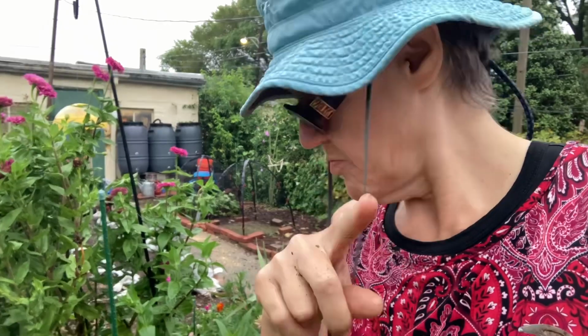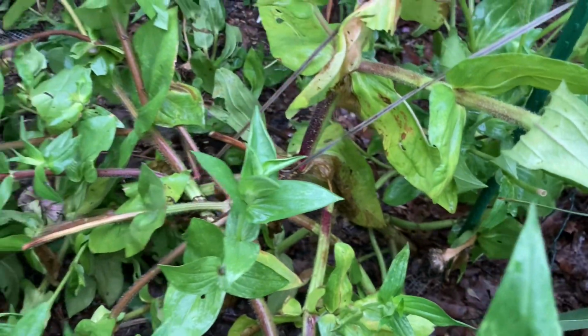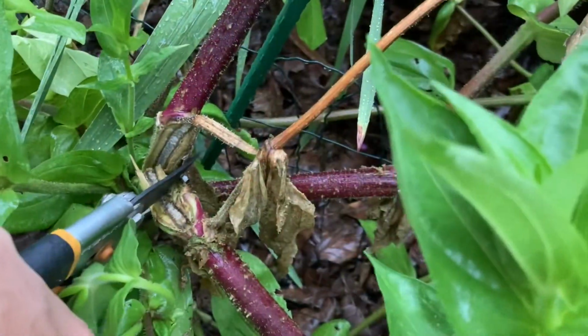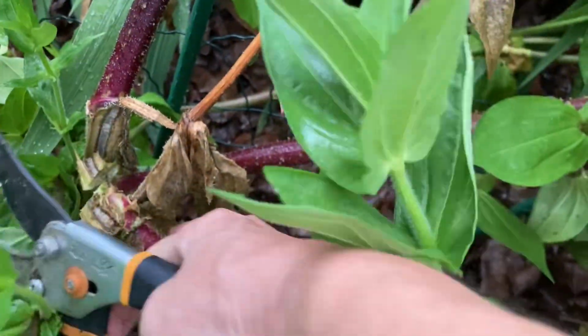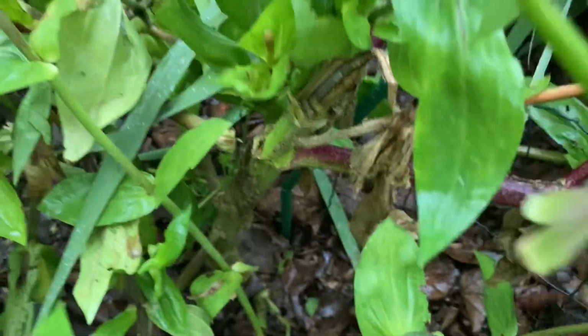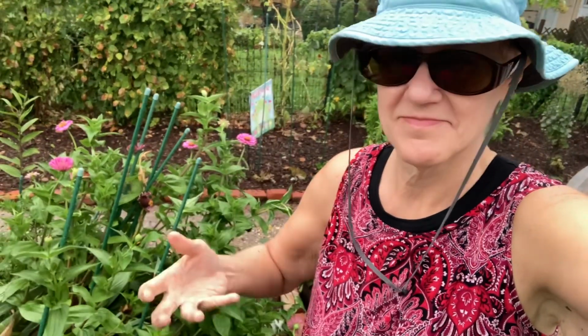Those 3 branches were definitely broken, but the other ones look okay. I'm not going to try to pull this plant back up. I'm just going to leave it there, and it should root and grow just fine. Now, these have fallen over, but they are so heavy. I'm just going to leave them there.